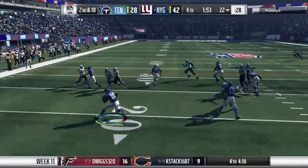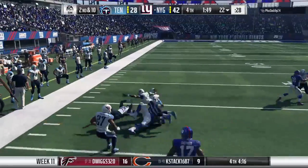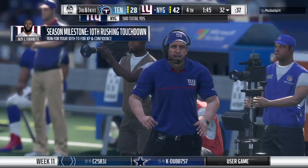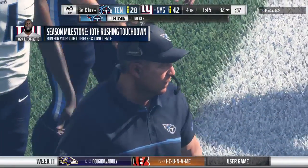They'll run it now out of the gun. And now running right through it. And able to break one tackle, but then quickly brought down. But a nice little gain. It'll be a pickup of 10 yards. And that's going to make it 3rd down and less than a yard.